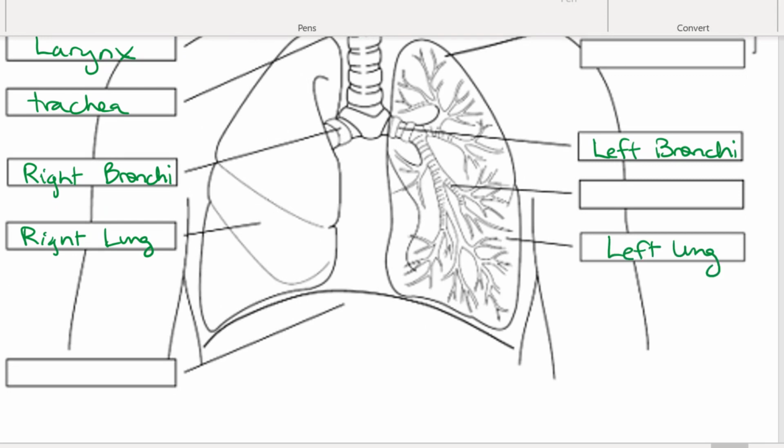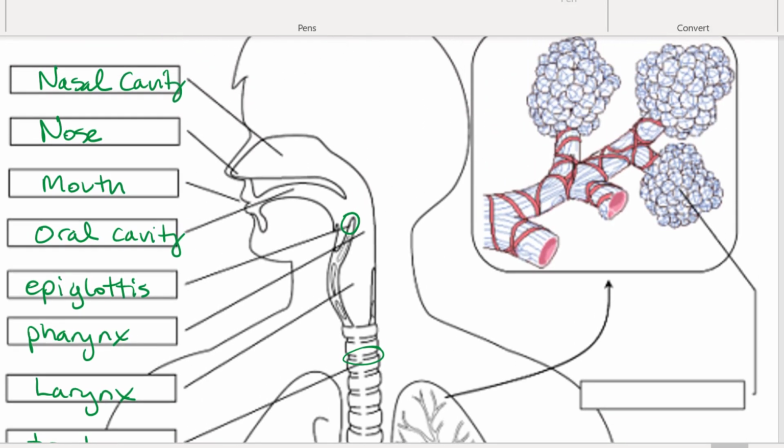And from the bronchi, because the bronchi are a little bit bigger, we get down into our bronchioles, and these are just smaller spaces. It goes from really, really big in the trachea down to bronchi, it's a little smaller, and then it branches off into our bronchioles. And then that brings us to our alveoli.